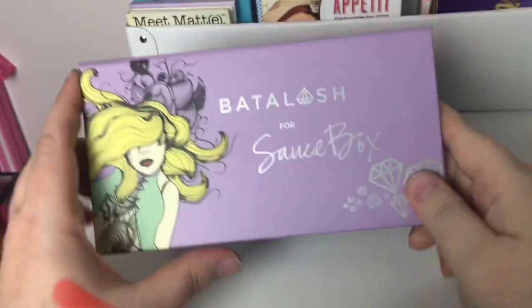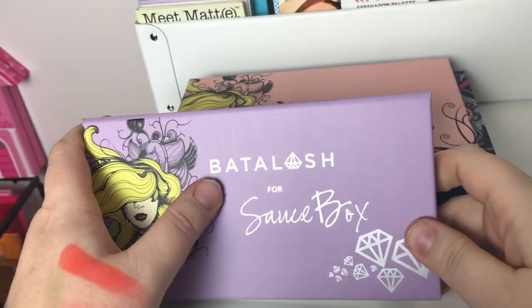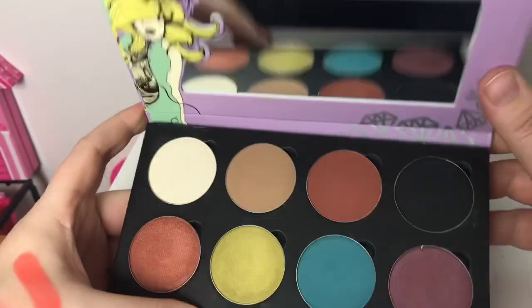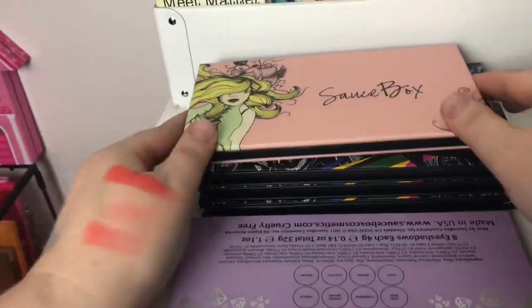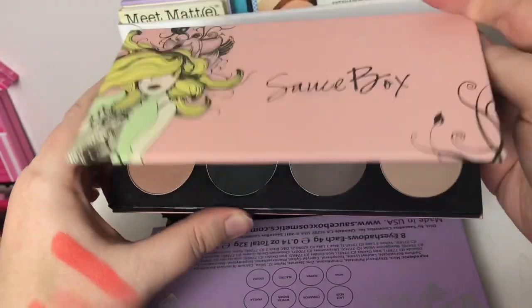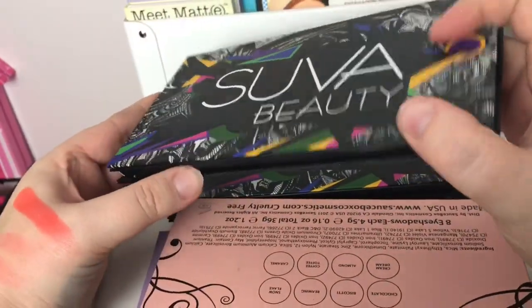This is the Saucebox and Battle Lash. You know, Samantha. What is she called? Samantha Ravendahl. I don't know her name, but yeah. That she did with them. Pretty. And then we have the Etude, I think it's called. Okay, good one. Then we have Suva Beauty Cupcakes and Monsters.